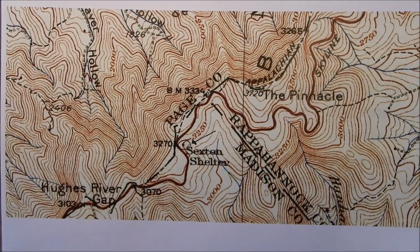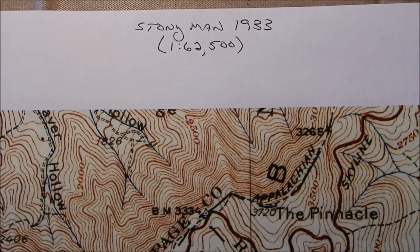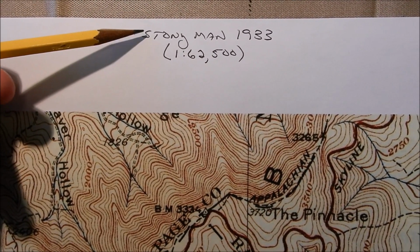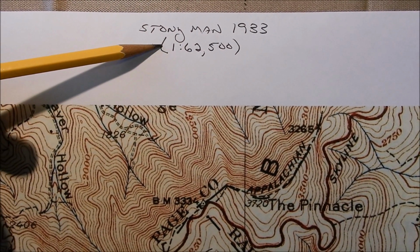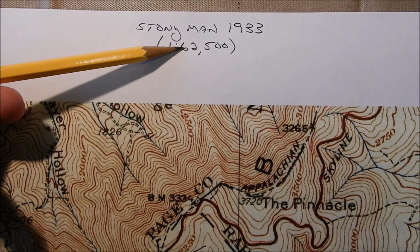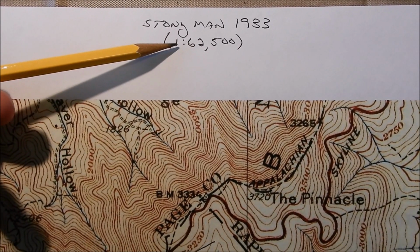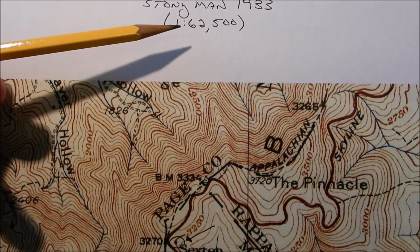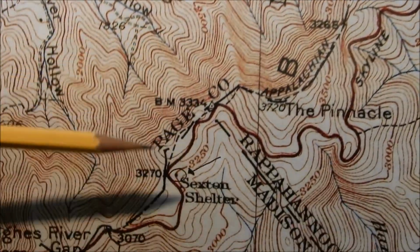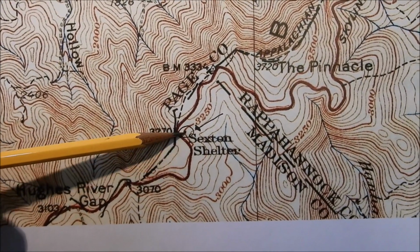This is a map of today's hike. I'm going to show you two different maps actually. The first one is Stony Man 1933. Now, this is before the quadrangle maps. The scale of this one is 1 to 62,500. The quadrangle maps I usually show, the scale is 1 to 24,000. But I had to go back to 1933 to find the Sexton Shelter located on a map.